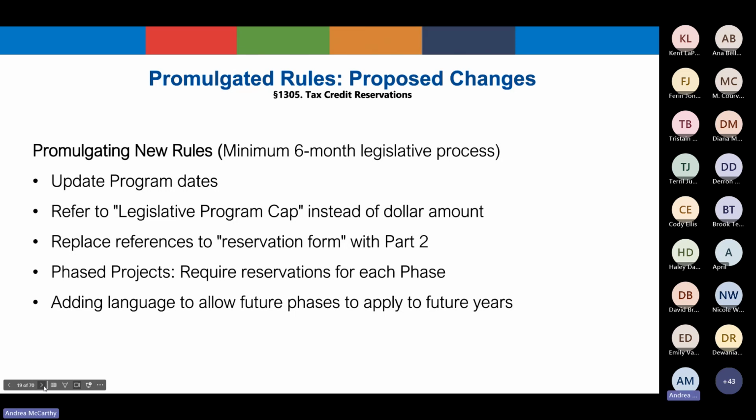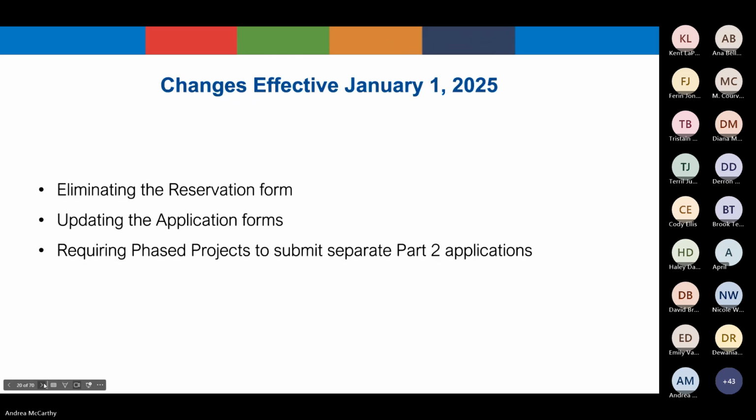So this is just a summary of the rule changes. Now, this rule change process is a 6-month legislative process, so it doesn't happen quickly. And we do want to get started on these rule changes, hopefully in January. So starting January 2025, these are the programmatic changes that we're looking at. We will be eliminating the tax credit reservation form. We'll be updating the application forms, and we'll be requiring phased projects to submit separate Part 2 applications.